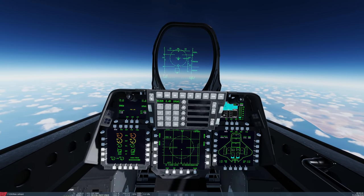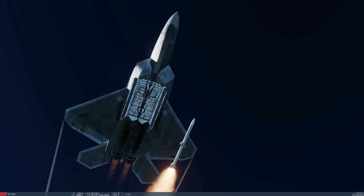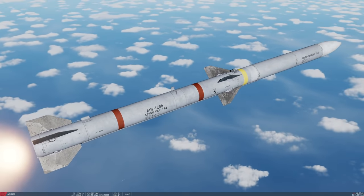There. Oh, fire. Is that the missile now? Yes, it was. Look at that. And the bay came open. How cool is that? Pretty cool. That looks just like an AIM-120C to me, but it does say AIM-120D. Let's go and check out.